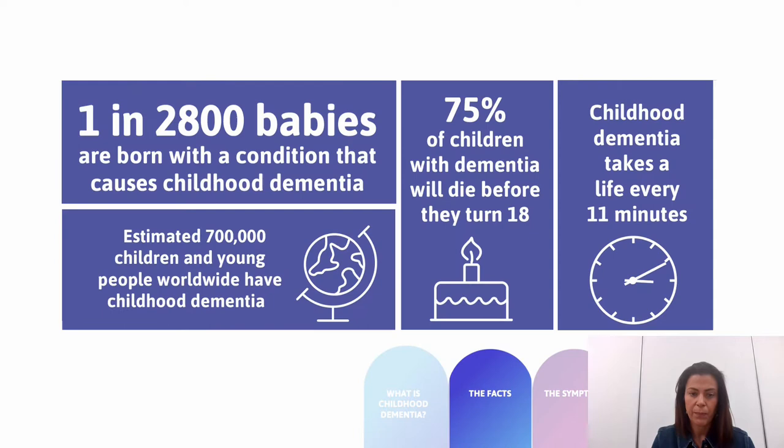And when we bring these 70 plus conditions together that have all previously been considered individually in their silos with little progress, this is what happens for the statistics. One in 2,800 babies are born with a condition that causes childhood dementia. 75% of these children will die before they turn 18.